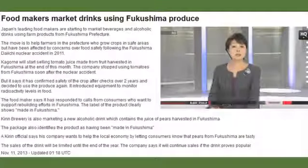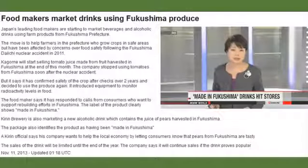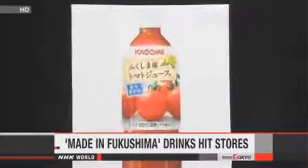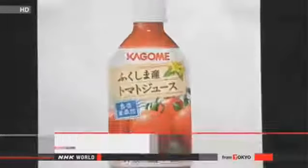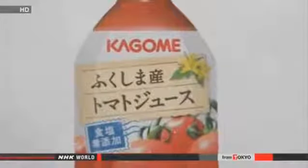Some of Japan's leading beverage makers are showing their support for farmers in Fukushima. They're selling drinks made from produce from the prefecture. Farmers have suffered since the nuclear accident 2 years ago over concerns about food safety. The people at Kagome stopped using tomatoes from Fukushima soon after the accident. But now they'll sell juice made exclusively from tomatoes harvested there.